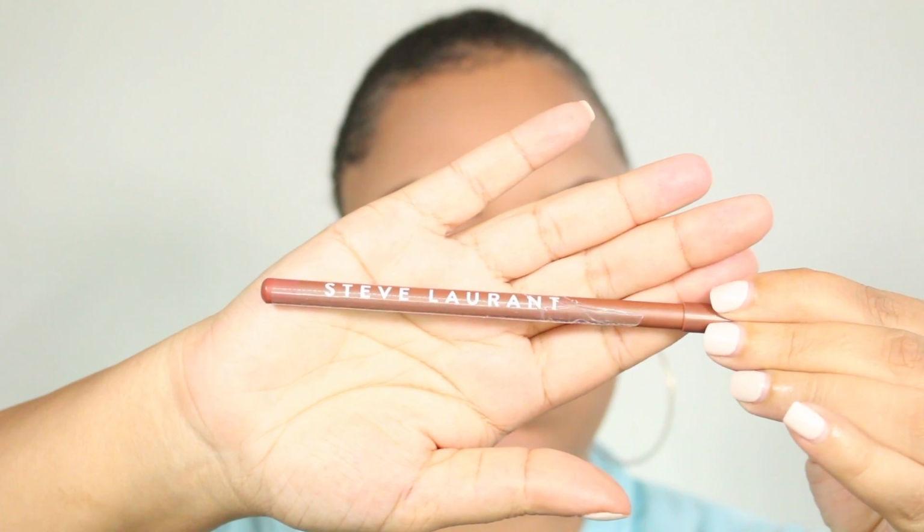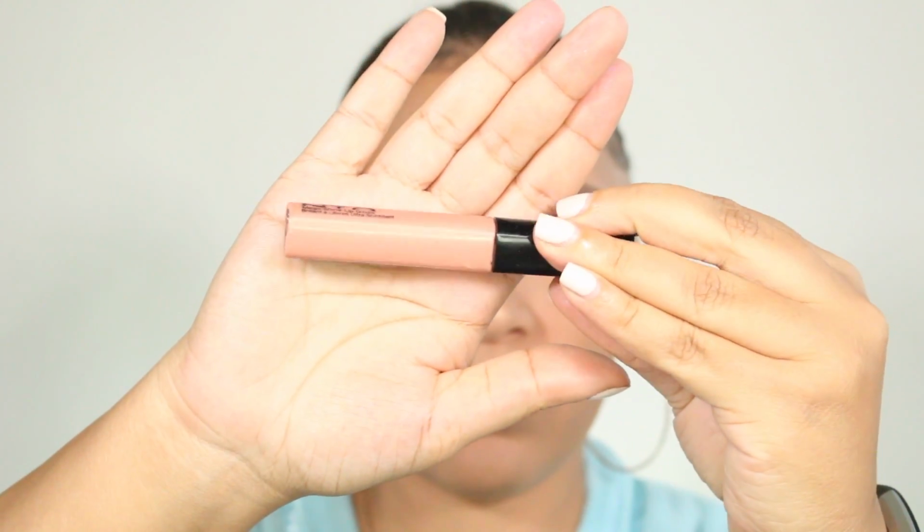And then moving on to the lips, this is the lip pencil that came in the August BoxyCharm box. It is by Steve Laurent. The color is Chic. I mean, it is a very pretty deep nude shade. And then for the gloss today, I'm going to use my NYX Mega Shine lip gloss in the color Sugar Pie. I'm just going to blend that in just a little bit, and then I'm going to finish it off by applying my matte MAC setting spray.